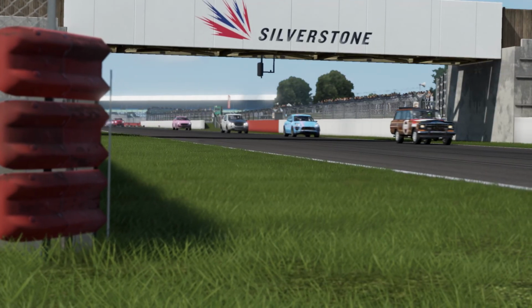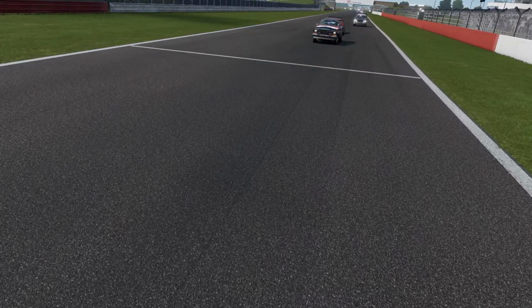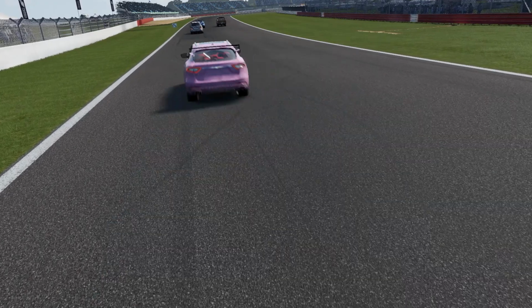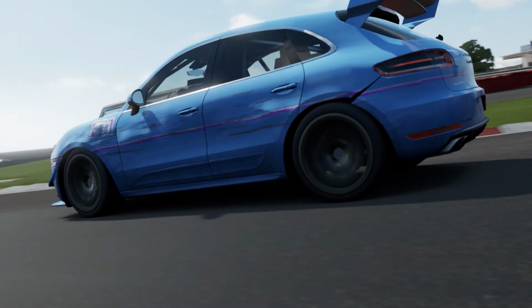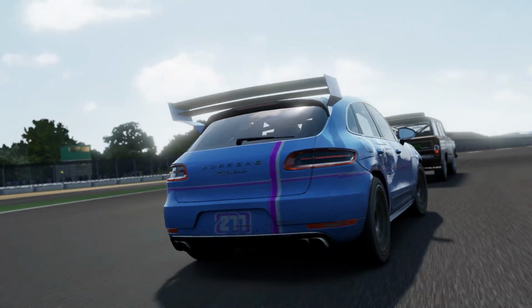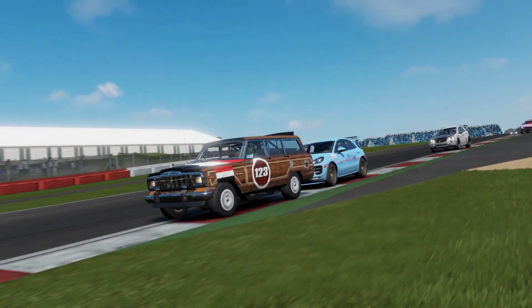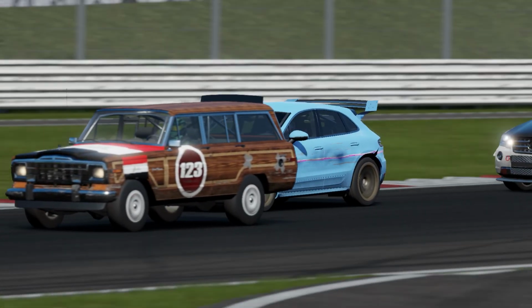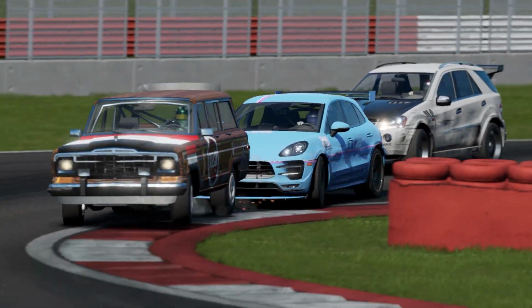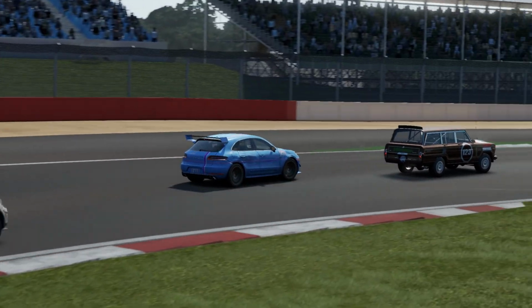However, the lack of top end really did start to show as the Macan was starting to catch up. The Ford, though, would start moving across to defend. The Macan realises this and is going to have to go around the outside yet again, however, is not going to quite be able to do it. It does get a better run than the Ford, but the Ford is just not going to budge. It's still going to be on the inside. The Macan, though, brakes a little bit later. It's just going to follow the Ford, just pushing it through the corner.